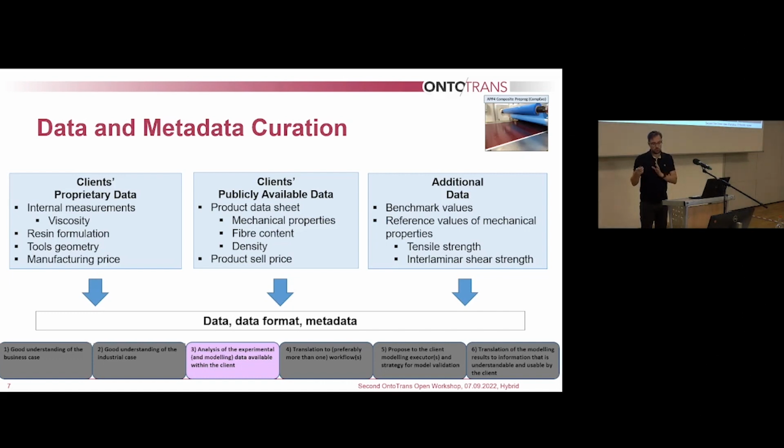And then we realized during the translation process that we would also need additional data that does not come from the customer or from the end user, like benchmark values. So to look around and see which are the expected values of a given property, and also reference values of mechanical properties. Sometimes, as we show in the end, we did some simulation using finite element analysis, and sometimes you need some parameters that you can usually get experimentally, but to optimize your process or due to budget constraints, you can use benchmark values that can be very useful.